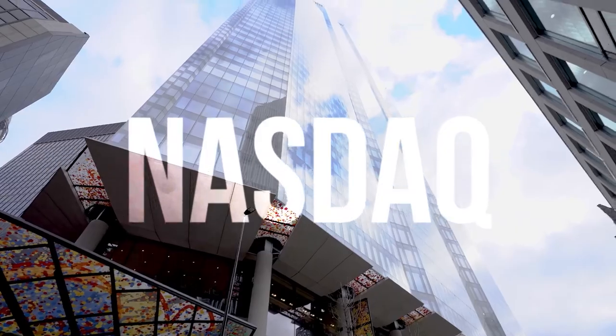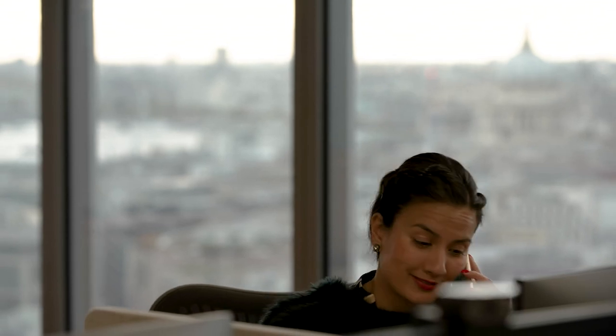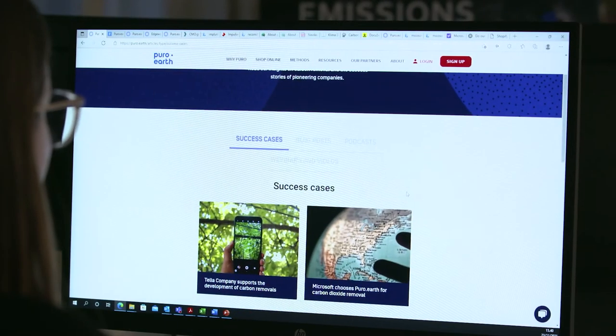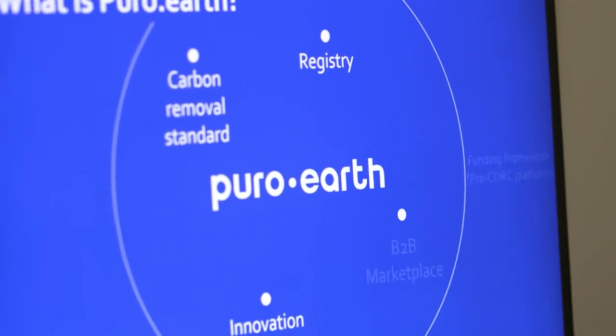The core of Nasdaq's ESG strategy is to support our customers, corporates and investors in their own ESG journey and to help them achieve their own ESG targets. We investigated the carbon offset market in general, and in that process we came across Puro.earth, and we were really intrigued by their innovation. Puro.earth is a carbon removal marketplace that focuses today on engineered carbon removal. We aim to help them scale up and make even more impact.